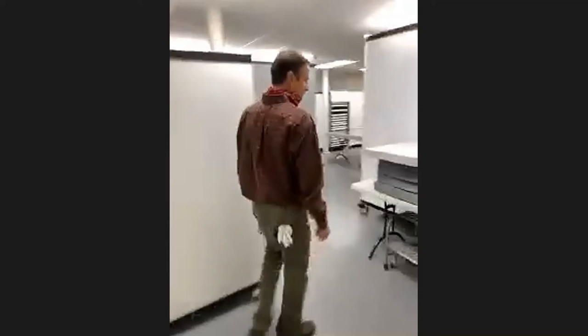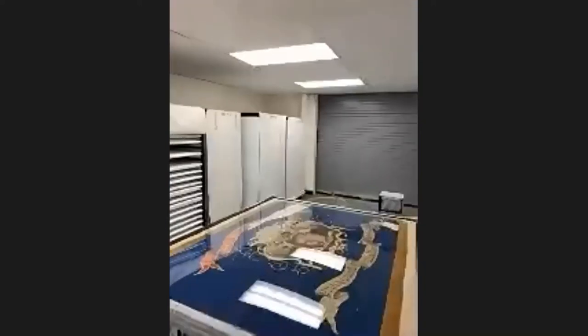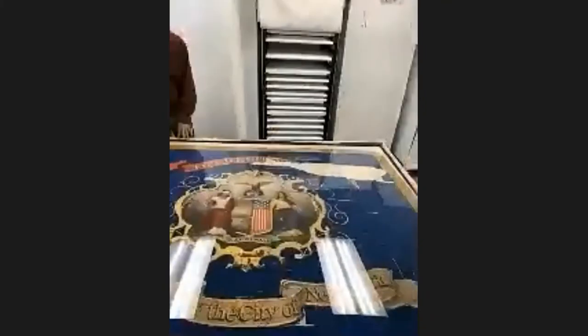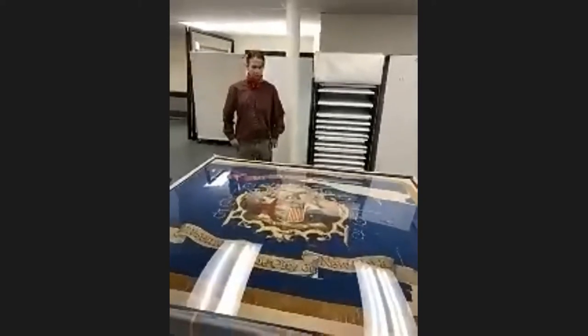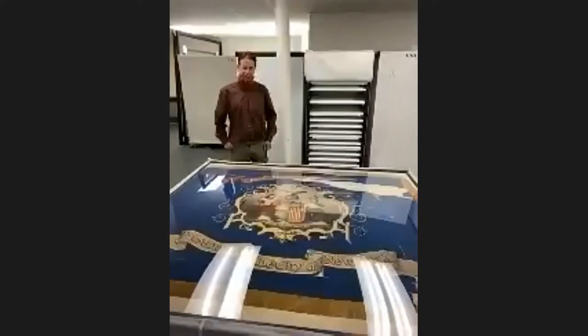Just a little room here, about 1,000 square feet dedicated to flags. As fate would have it, we got one laying out. This is a regiment of color from the Civil War. It's going out on loan to be shipped to another museum for display, so we're just getting it ready. It's silk, it's painted, from the latter part of the Civil War, and you can see it's got a nice little New York State coat of arms painted right in the center with the two women, Justice and Liberty, and a nice inscription just below.